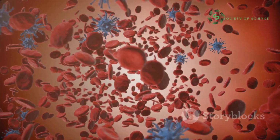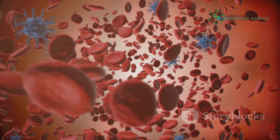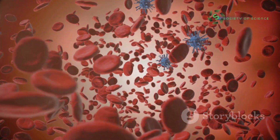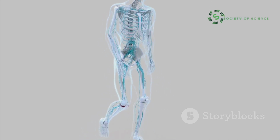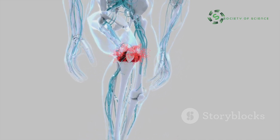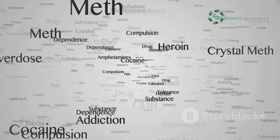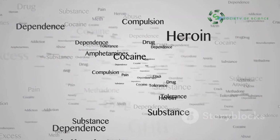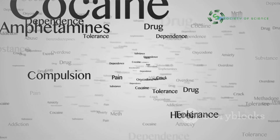When you experience an injury or infection, your body releases inflammatory molecules that help to fight off invaders and promote healing. Painkillers and anti-inflammatory drugs work by blocking these inflammatory pathways, which can temporarily relieve pain and swelling. However, long-term or excessive use of these drugs can actually hinder your body's natural healing process.